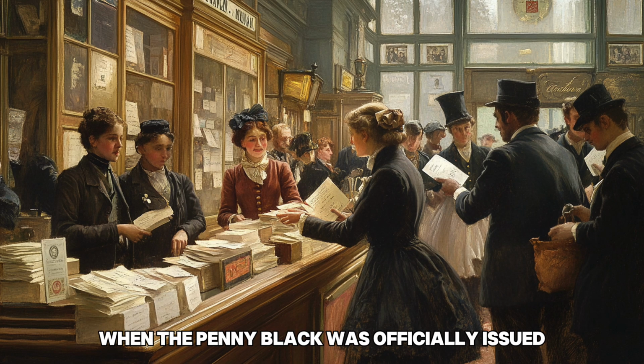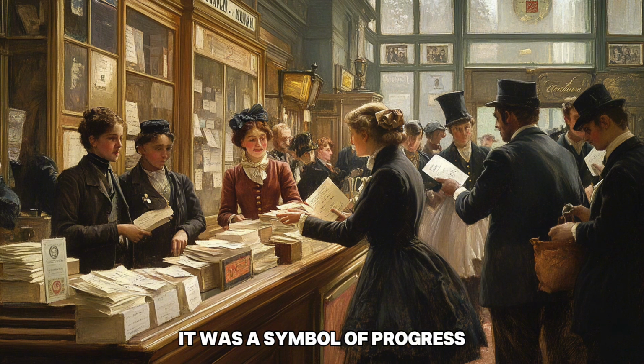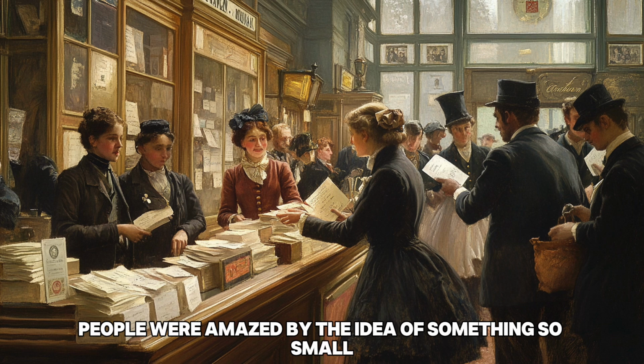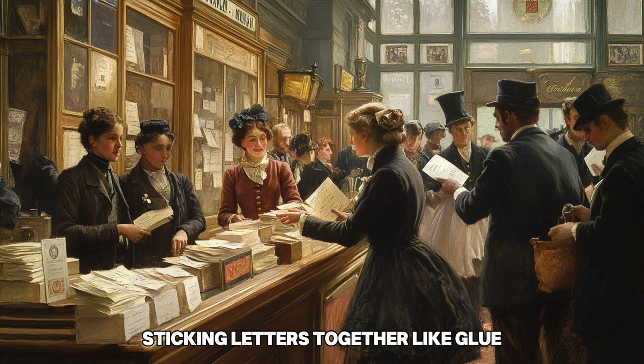When the penny black was officially issued on May 1st, 1840, it wasn't just a stamp, it was a symbol of progress. It featured the profile of Queen Victoria, a symbol of stability and leadership. The design itself was simple but powerful, and at the time, people were amazed by the idea of something so small being able to travel across the country, sticking letters together like glue.